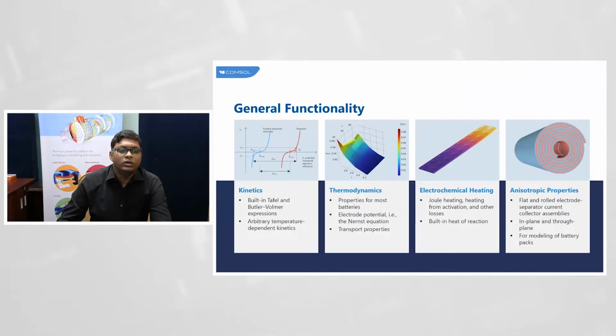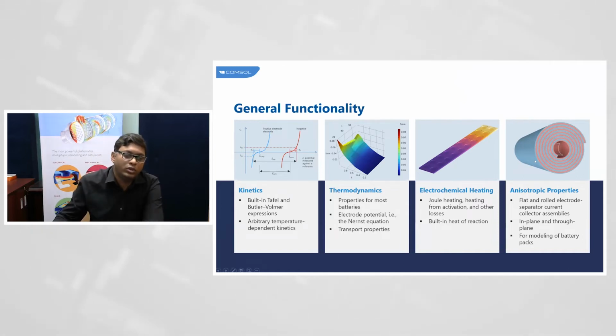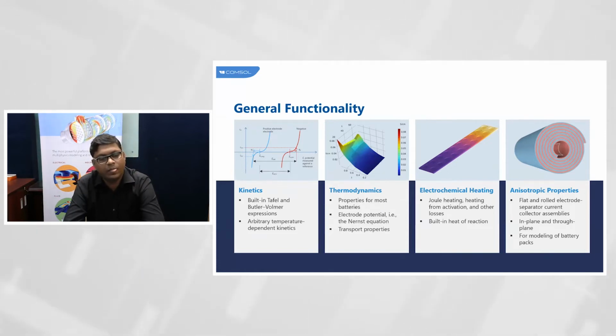Okay, so now the functionality that we see when people want to know, as there are people who are attending this out of their interest, we just wanted to tell you that it will solve for kinetics first, and there can be a very generalized form of the Butler-Volmer equation which governs the current generation, or else you can go for some simplification which we call Tafel, which can be anodic Tafel, cathodic Tafel, and some sort of approximation. And we can have arbitrary temperature dependent kinetics. So when you change your temperature, your rate of current generation will change. This will be true for the side reactions as well.